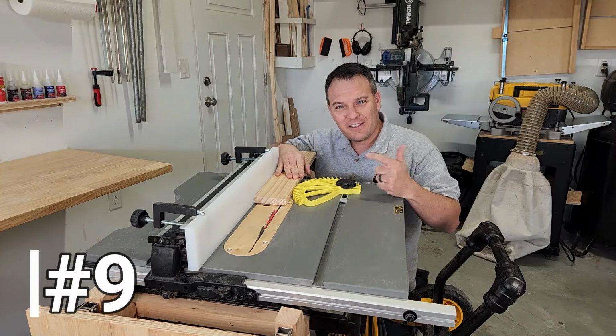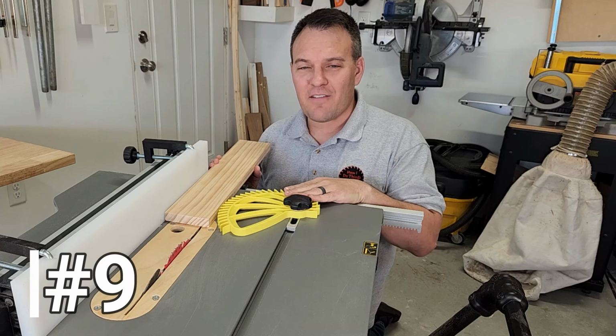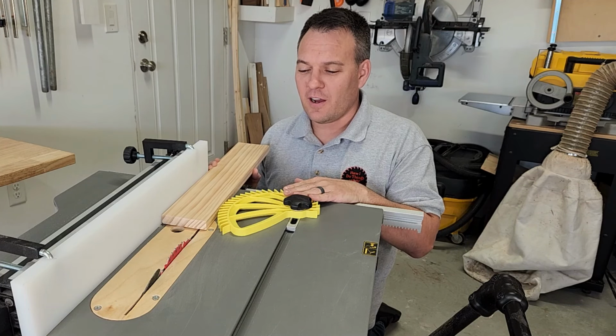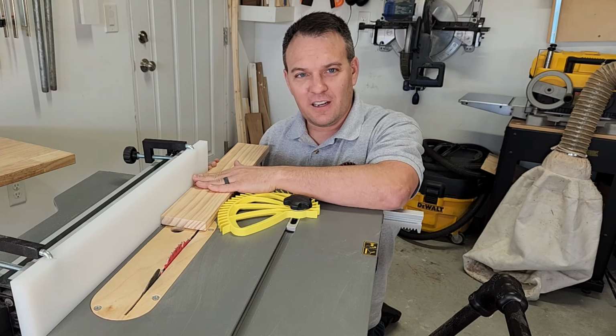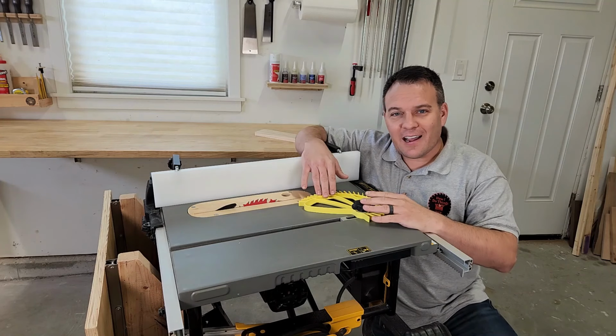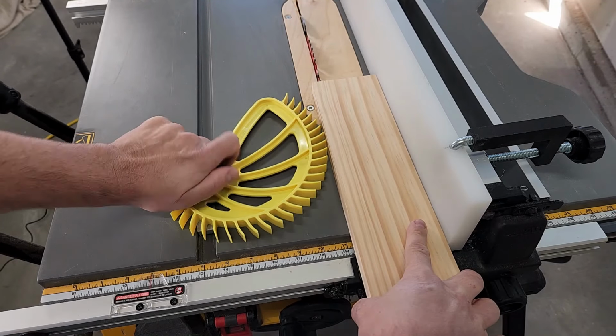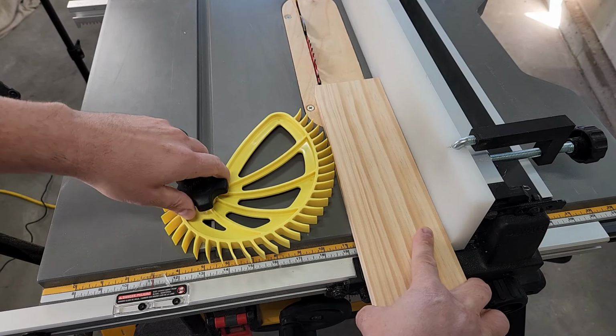Number nine, a Hedgehog featherboard. A featherboard is like having an extra hand, and it adds to the quality and safety of all of your cuts by holding your workpiece tightly against your table saw fence. I got this one on Amazon for about $40. It has a wide range of adjustability and can be adjusted with one hand.